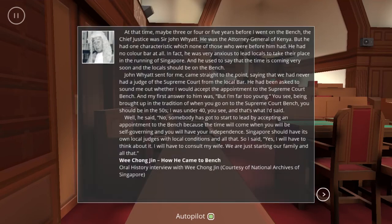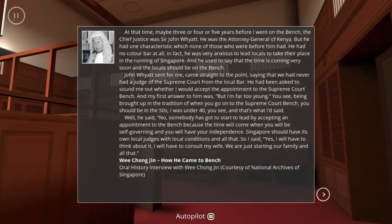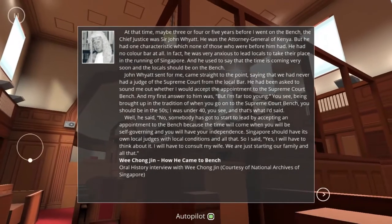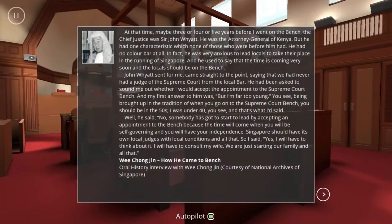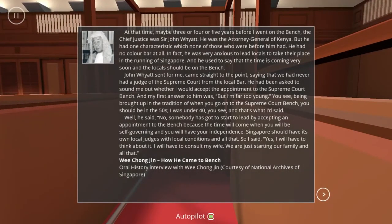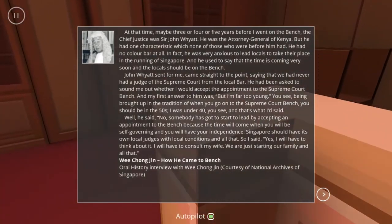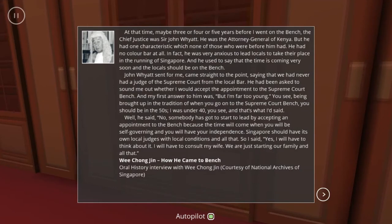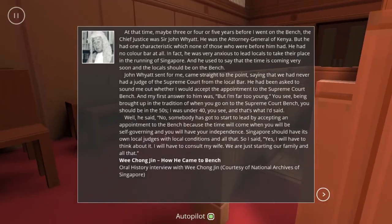John Wyatt, who sent for me, came straight to the point, saying that we had never had a judge of the Supreme Court from the local bar. He had been asked to sound me out whether I would accept to the Supreme Court bench. My first answer to him was, but I'm far too young. You're being brought up in the tradition of when you go on to the Supreme Court bench, you should be in the 50s. I was under 40, you see. And that's what I said.